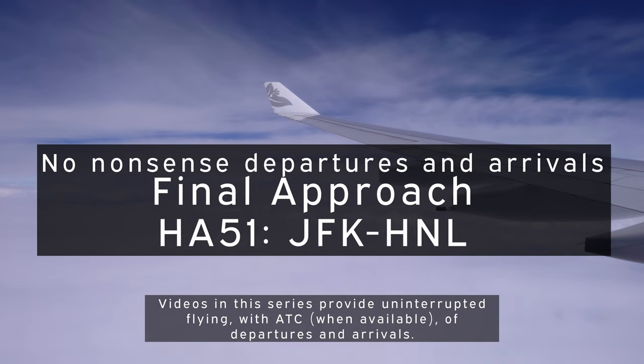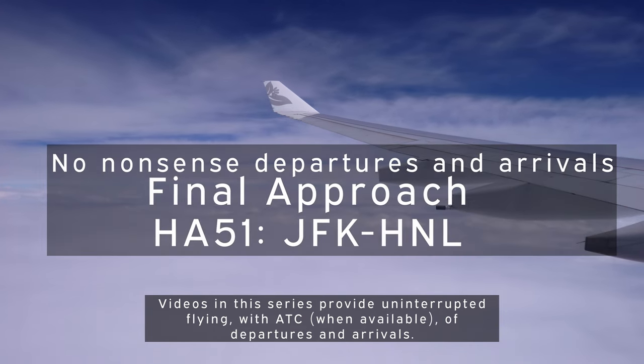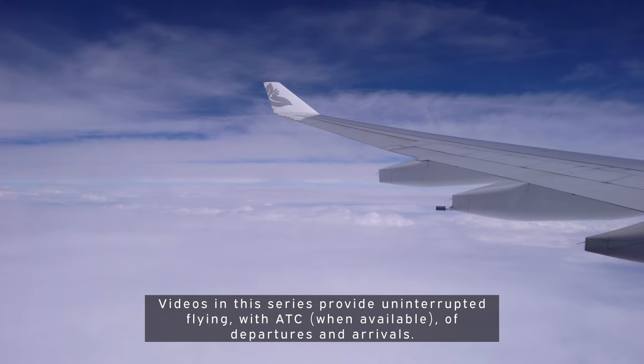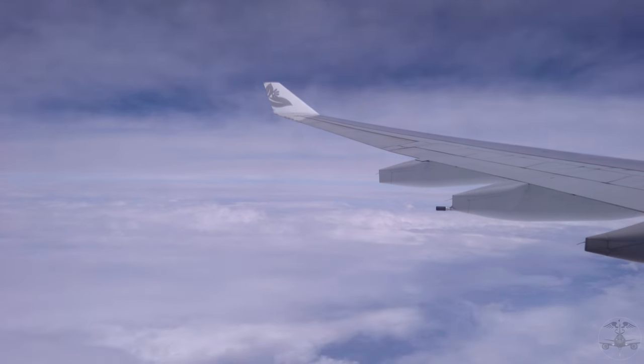Flying 51 Heavy, descend to maintain 3000. Flying 51 Heavy, descend to maintain 3000. Descend to maintain 3000, Line 51.